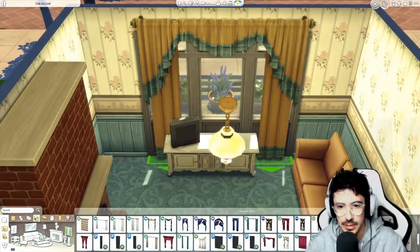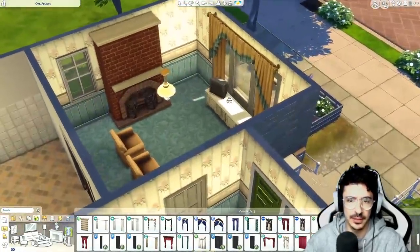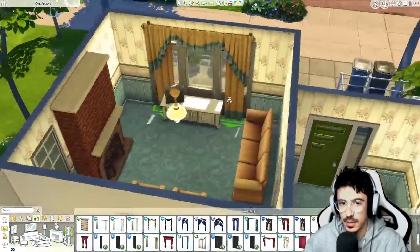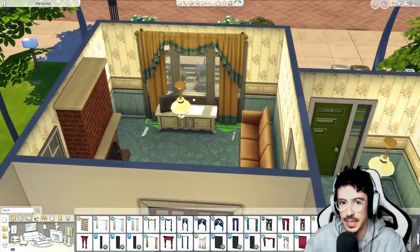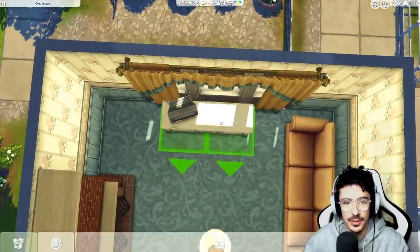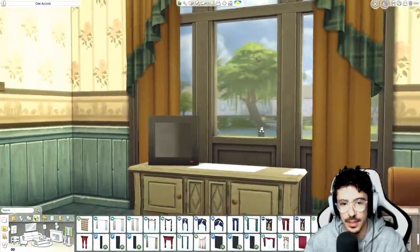I'm just trying to sort of... Ooh, even though that matches in really well. Or can we? Oh God, I think we're going to. Yeah, we're doing it, but this does need to come out now, because it is cutting into that curtain awfully. Yeah, there we go.